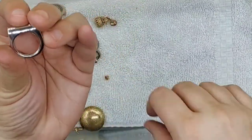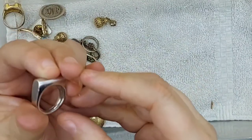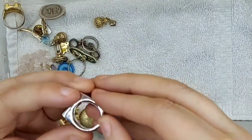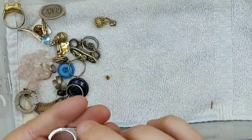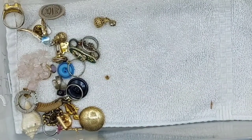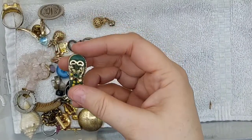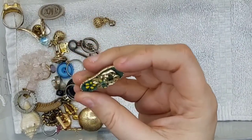I don't know if it's removable. I don't know. But it's Napier. That's cool. That's a sell. Definite. Awesome. Lovely.